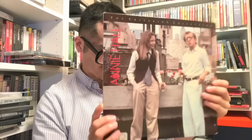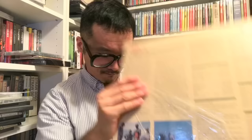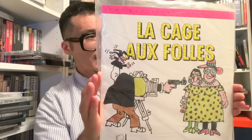So this is number 86. There's no title for numbers 87, 88, 89, 90, 91, or 92. So next is number 93, Annie Hall. Number 94, Jour de Fête. Number 95, The Great Escape. Number 96, La Cage aux Folles.